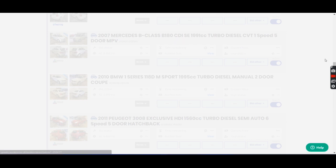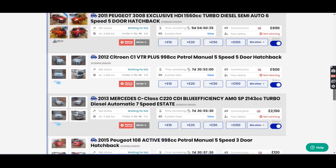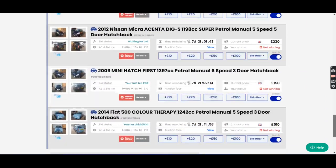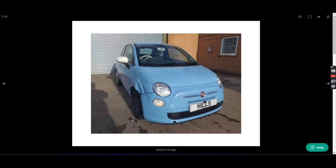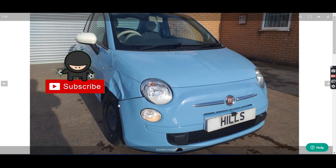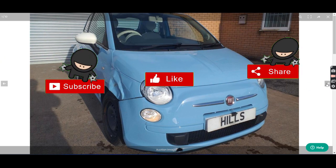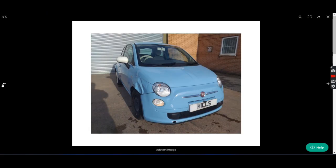So you've really got to do your due diligence in that respect and make sure you know exactly what you're getting into. Another one that I am actually really interested in, but has got problems of its own, these little Fiat 500s. It's the colour therapy, very sought after, seemingly just needs a wing, doesn't it? But then as we look around here, you look at that wheel there, that's pointing to the left. If you look at the next picture, that is perfectly straight. So what's going on here?